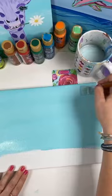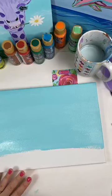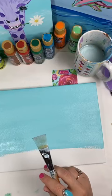Okay, so we've got our background down. I don't know if I'll need another coat. I'm just taking a look. Once it dries, you can tell better. But I am gonna add a few clouds here in a minute. So let's see if we can get that centered better.